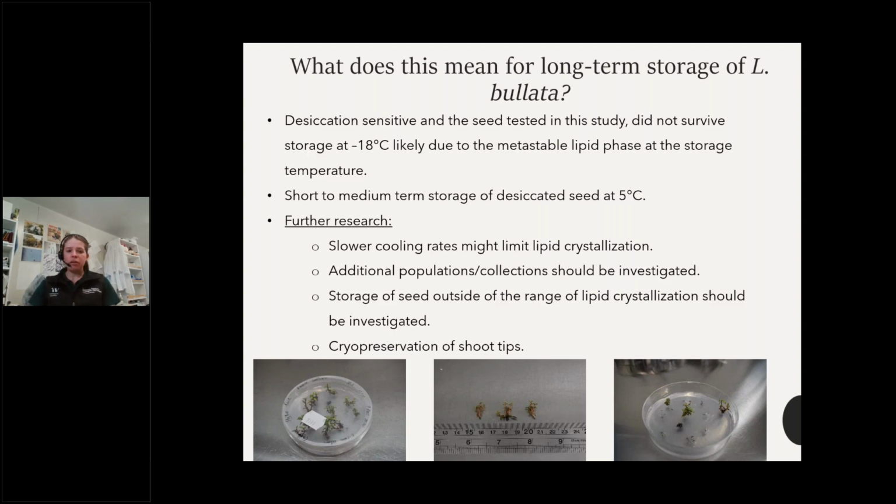First of all, maybe if we use different cooling rates, those lipids will form in a different way that's not destructive. Also, this data is based on 4 collections only. Maybe there are collections out there that have different lipid profiles that behave differently, that maybe are better for desiccation. Also, you can store seed outside of the lipid range, which is probably why they survive 5 degrees better. Although we want to go below 0 degrees for longer term storage, maybe minus 10, or going into cryopreservation using a different method. And then, of course, we can also use a process of cryopreservation of the shoot tips, which is what the photos show at the bottom.